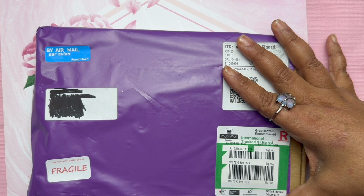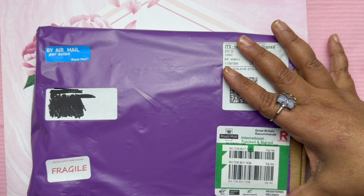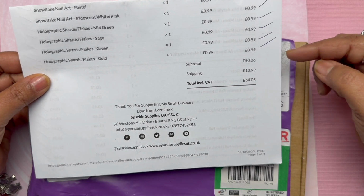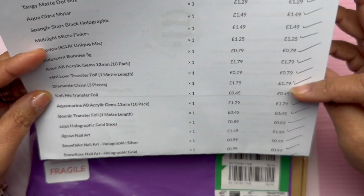I know purchasing from the UK, the price of shipping is going to be crazy. So this was my total. I did order quite a few things.